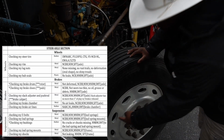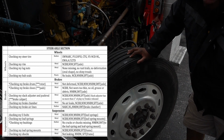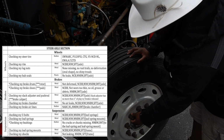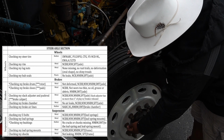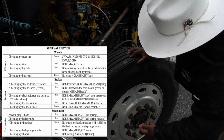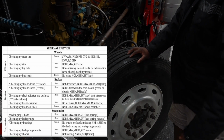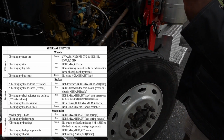Checking my hub seals. It's properly mounted and secured. There are no leaks. Okay? Same thing with the nuts and bolts. Checking my bolts, properly mounted and secured. No nuts or bolts are missing. It's not cracked, bent, or broken. There's no signs of rust, anything like that. Remember that, okay? So this is literally the whole beginning part of your test.